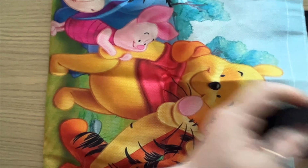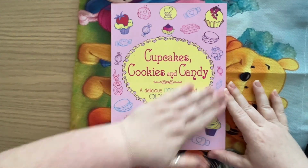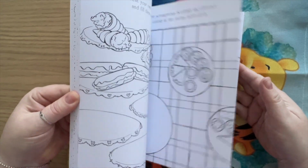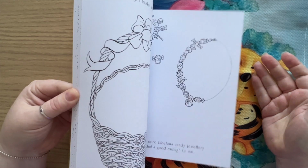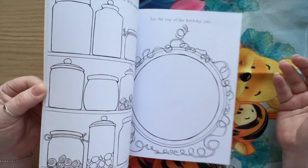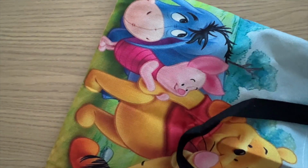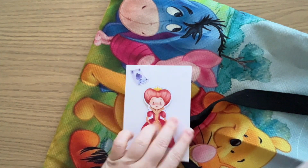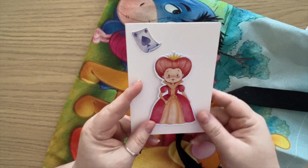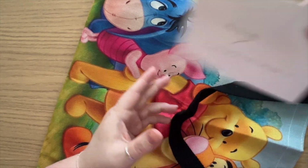So there's that. And then she also sent me this lovely Cupcakes, Cookies and Candies colouring book by Anne Kronheimer, I think. And yeah, it's super adorable colouring pages that you can add your own illustrations to, but it's also just candies and cupcakes and lots of adorable things. So that will be really fun to colour in as well. And then she sent me some lovely little card. This little card of the Queen of Hearts. It's just adorable, and she's made it herself. It's just so cute. And then some adorable little stickers. Super duper cute. She's got gorgeous handwriting.